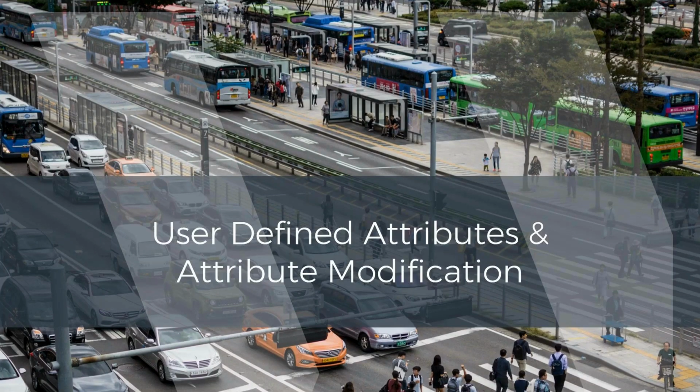And so that concludes my part, and Amin here will take over. He will discuss the user-defined attributes and then the attribute modifications that were used and executed for all the concepts that we wanted to test out.